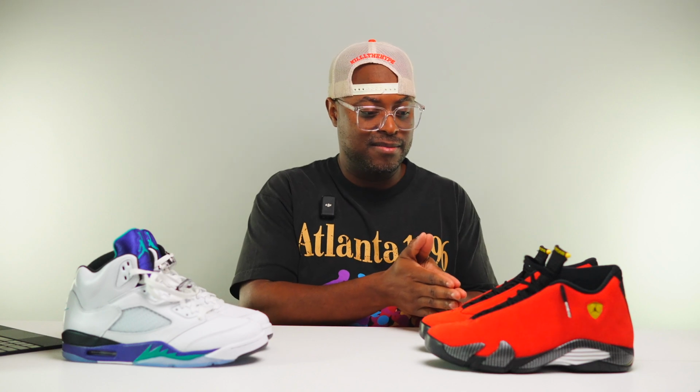On foot impressions to me is an easy 8 out of 10 on this particular model. Jordan Brand, you killed it with the Jordan 14 Ferrari.